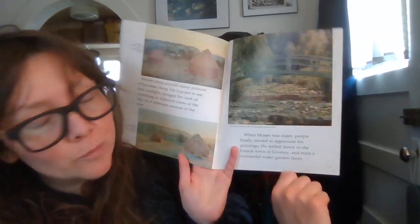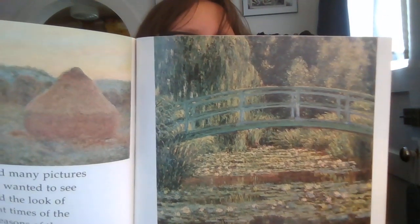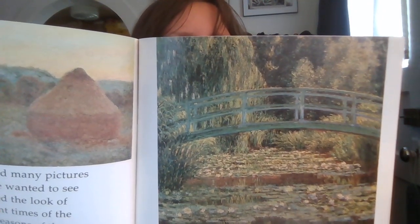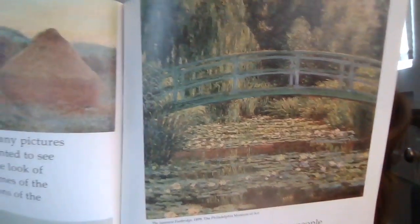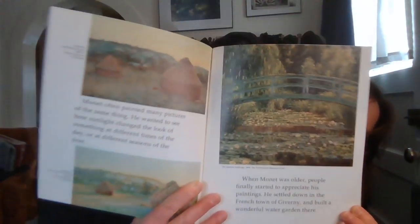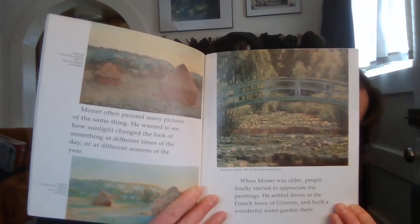The Japanese Footbridge. This is one of his most famous paintings. So that's the painting kind of closer up. If you move back, it seems to come into a little bit more focus.